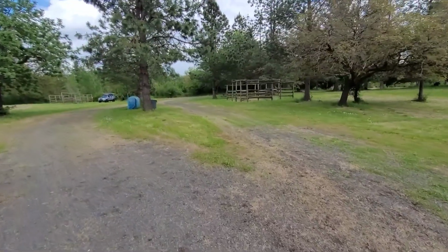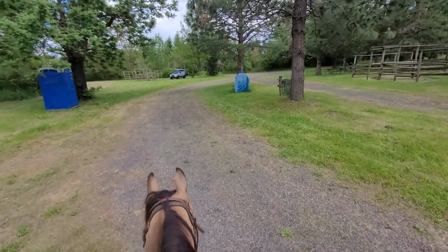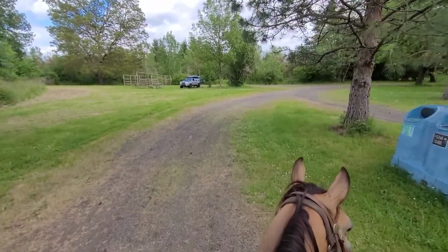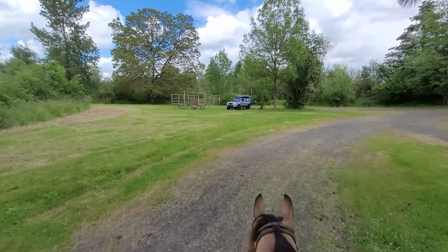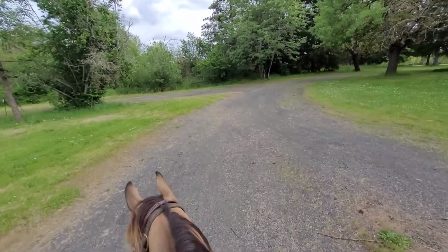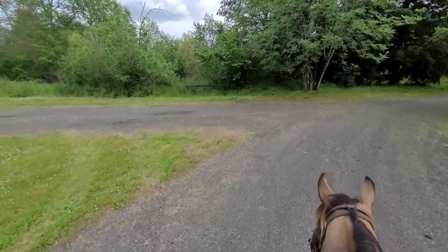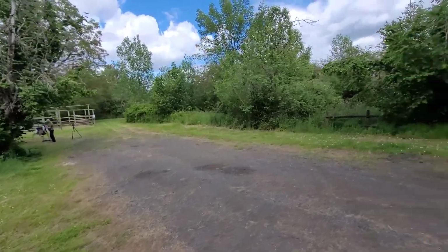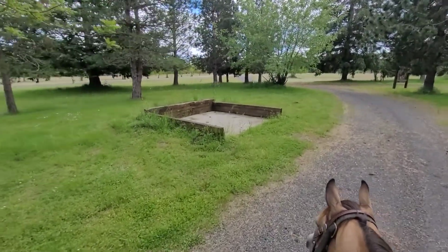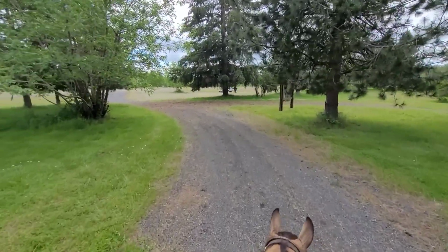This campsite also has a pull through. Looks pretty accessible. There's a tree on that one corner. This last campsite has a back end. And we're back to the front of the loop. Still looks pretty accessible for trailers to get in and out, large trailer.